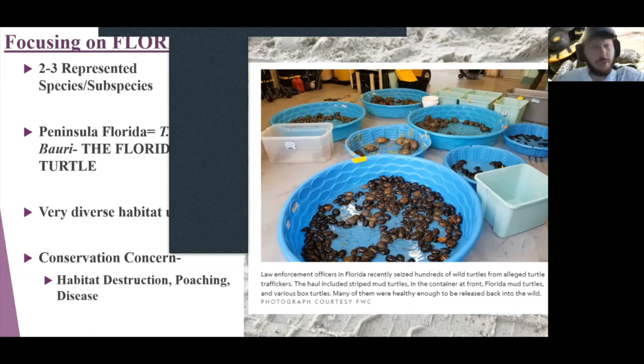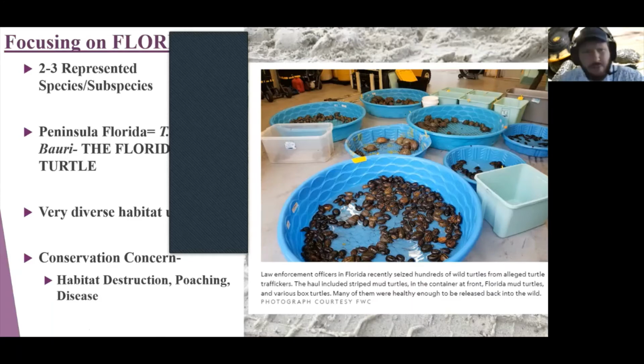Disease is also on the forefront. There are several diseases that can spread between turtles. Some of them you may be familiar with in gopher tortoises, known as mycoplasma, that causes their upper respiratory disease, where they get a snotty, bubbly nose. That can occur in box turtles as well. There's also a lovely virus going around called the ranavirus. And if anything, we're all pretty much virus experts after this last year. We know how fast viruses can spread, especially respiratory viruses.